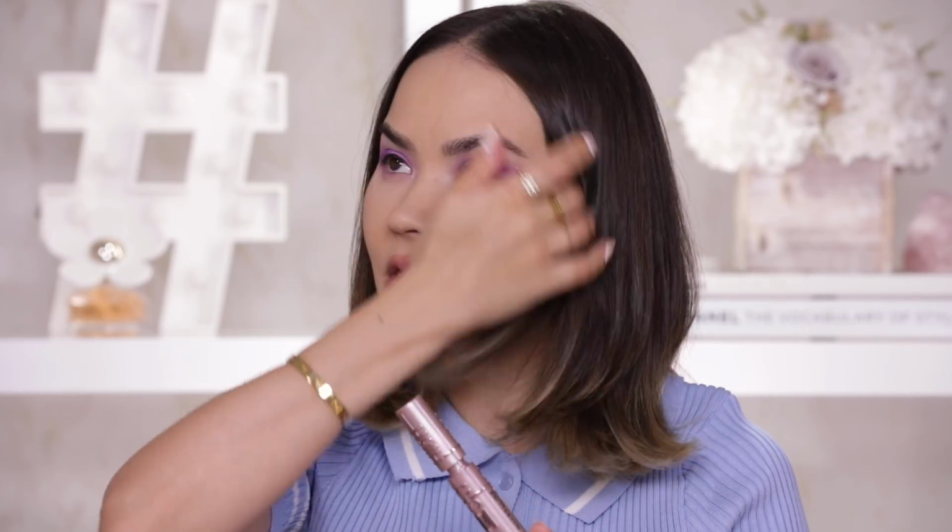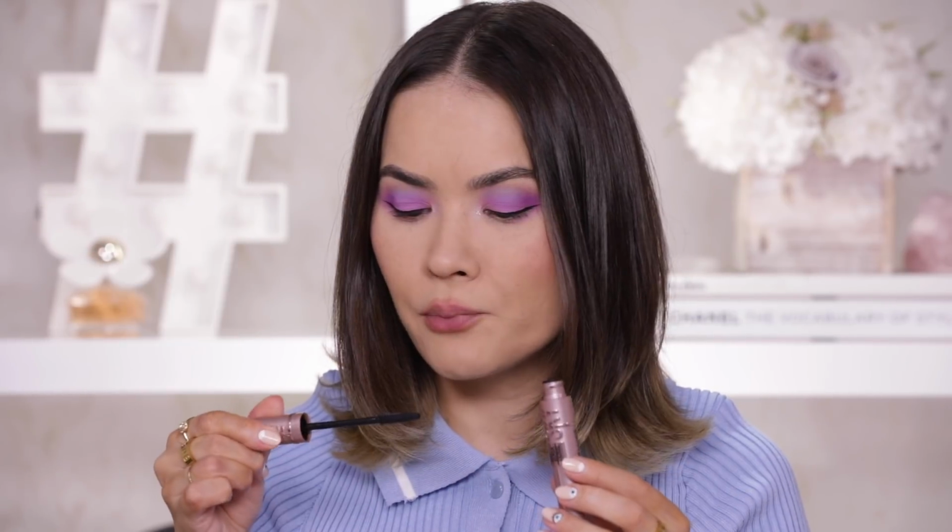TikTok, you steered me wrong. And obviously, it steered a lot of people wrong because I walked into Target the other day and there were shelves of this and nobody was buying it. It was just there for $11, which is its retail price. I guess people got sick and tired of it. This wand is that plastic type of wand with really short bristles, so this also doesn't really work for me. The formula of this is okay. It's definitely better than the Laura Mercier, but does it really lengthen? I mean, perhaps if you already have really nice long lashes, but for someone like me, it does nothing.